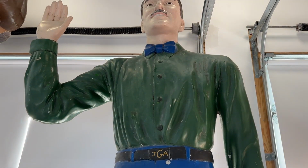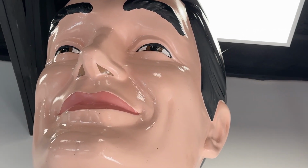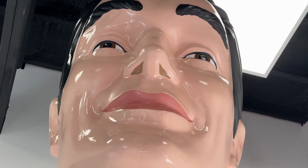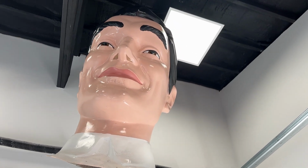You'll notice up over my head here, I've got a number of large heads. These are not original. These are recreations from the original molds or from original statues that Mark Klein has made molds of. And this is a waving giant. So this would be the face that should have been on all the Glenn Gould statues down in Texas.